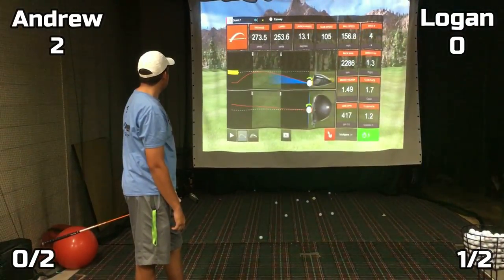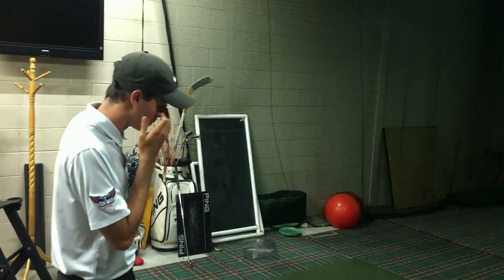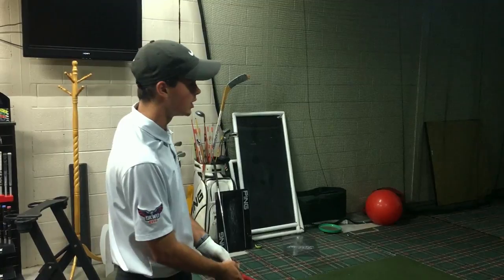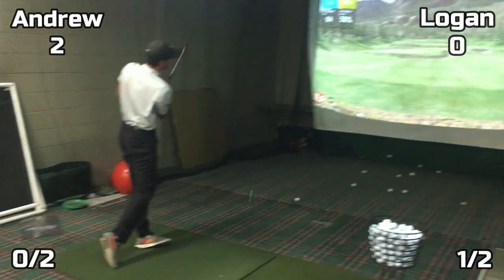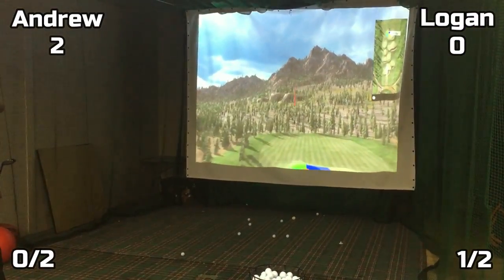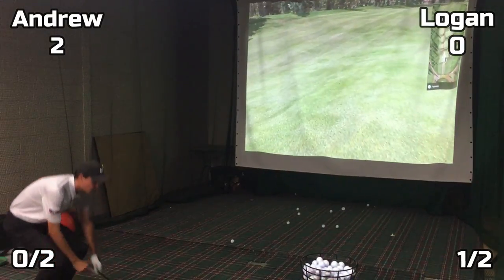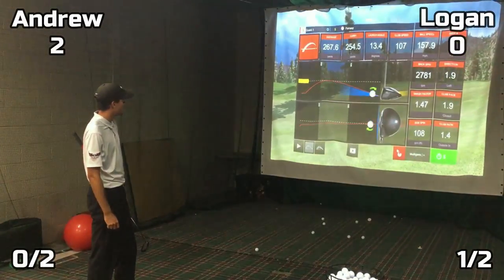I'm still alive. You guys get to see me hit another 3-wood. 273. Strategy going into this one: I've elected to tee it down where I normally hit it. And hopefully we can hit a good one. I mean, I missed it by about 2 feet. Hit it a lot better, though.